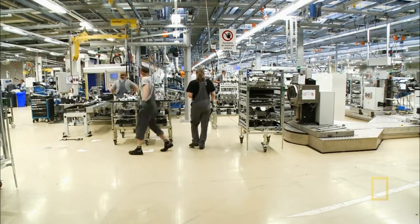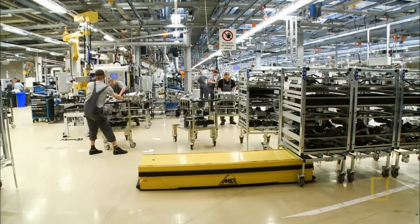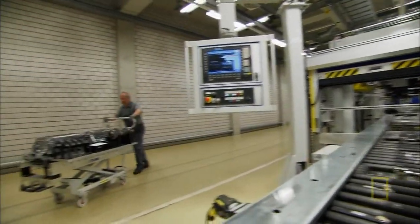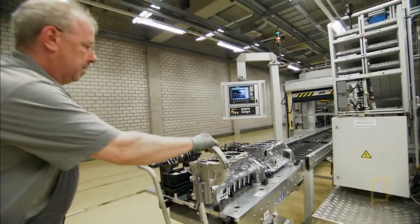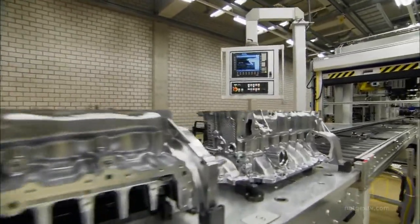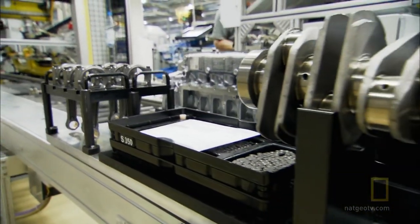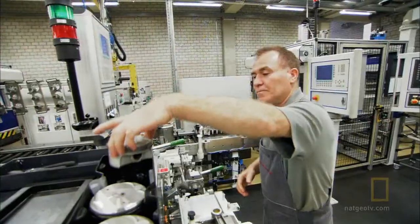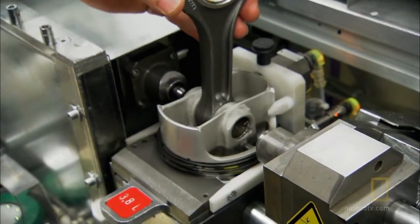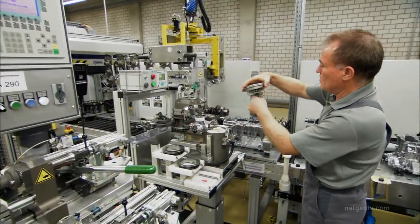For every flat 6-cylinder engine made, there are 3 parts deliveries to the assembly floor. The first parts delivery is pushed by hand. It contains both halves of the crankcase, the crankshaft, and pistons. Early in the line, pistons are assembled. Then the first 3 pistons are carefully put into the crankcase.